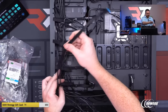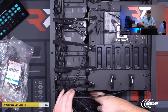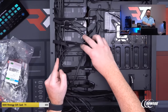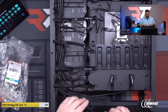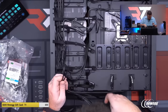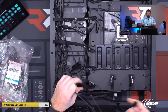We're gonna take our USB 3.2. That's gonna go right up here. Okay. We're gonna find our USB-C. Untwist it from everything here, because it also needs to go up here, like so. Okay, so there's USB-C. Then we have all of our fans. We have two here. Okay, three. Okay, so RGB, which I think can go here.